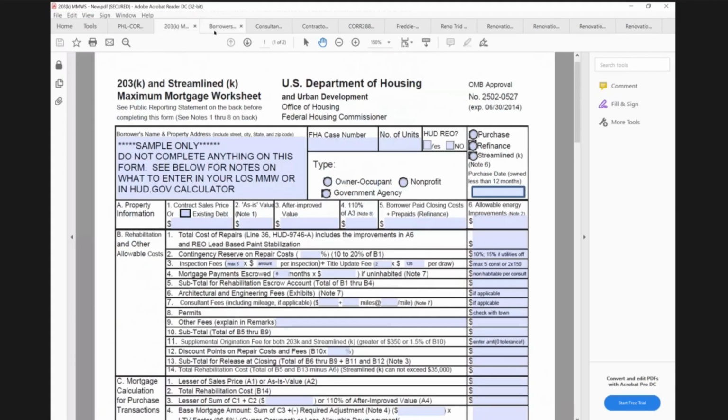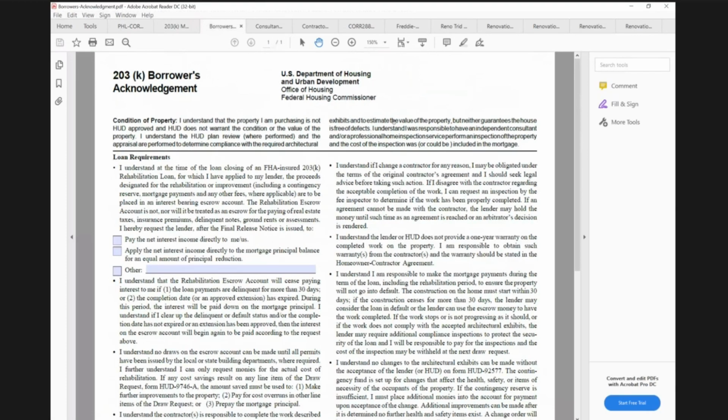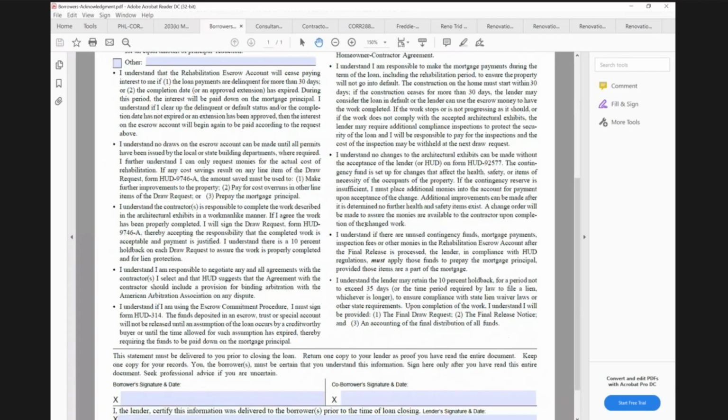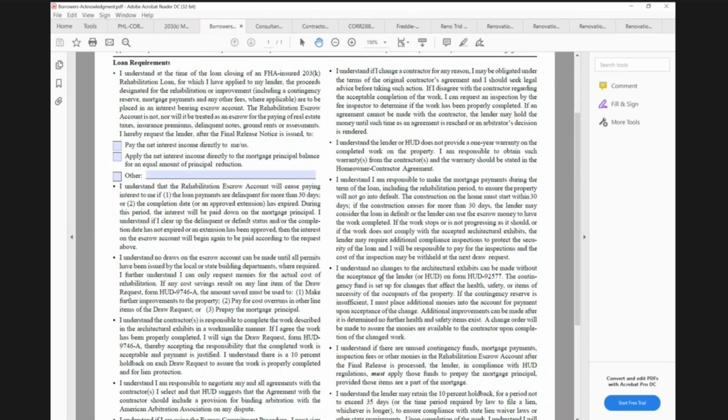And remember I said the initial origination doc, here's what the 203K borrower's acknowledgement looks like. It might not be a bad idea to read through it so that you understand. So in turn, you can explain it to the borrower. And if you have any questions, of course, let me know. It's always important that they know what's going to be happening.